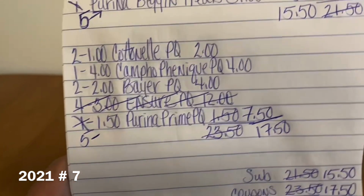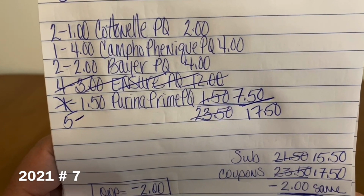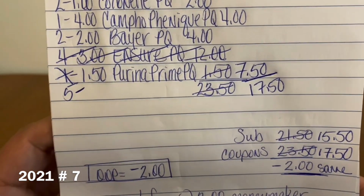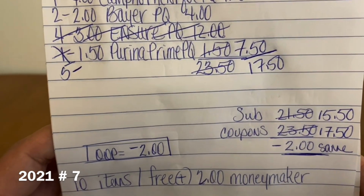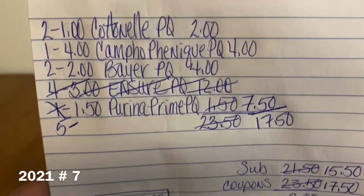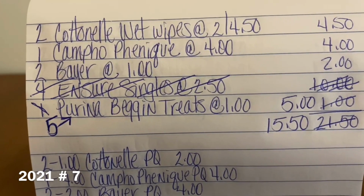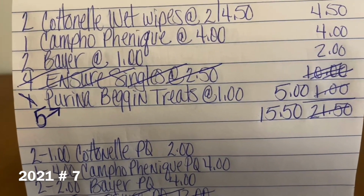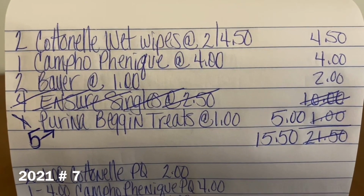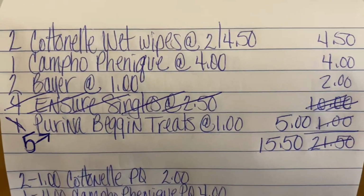It's right here. So our subtotal is going to be $15.50, and our coupons are going to be $17.50, giving us our negative $2 still. It's still going to be 10 items for free plus a $2 money maker. Okay? All we need to do is replace the 4 Insure Singles. We're gonna add 4 more Purina Begging Strips, totaling 5 Purina Begging Strips. You could still do this scenario with a $2 money maker.